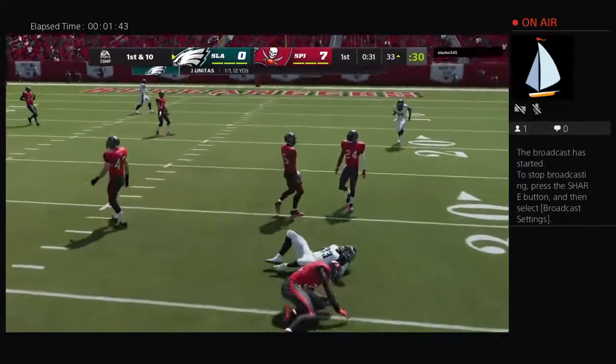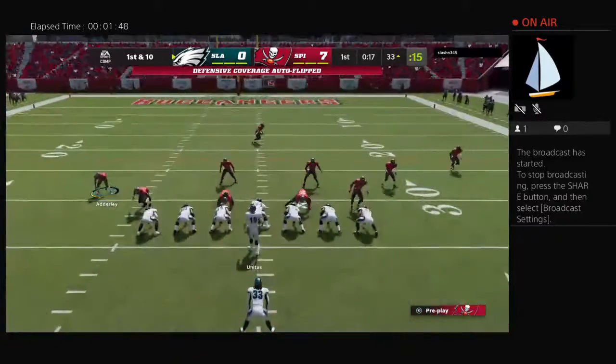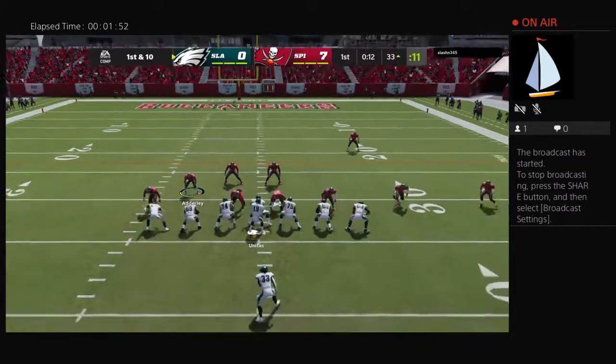That's to Dalvin Cook, his running back. And he's corralled, but not before getting it inside the 35. 12 yards is the pickup. Good for an Eagle first down.